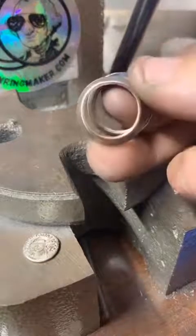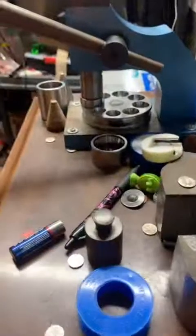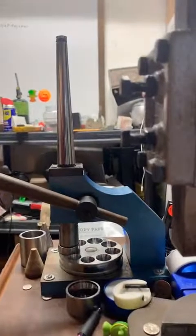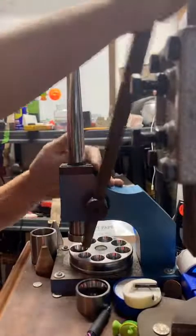There we go. We got these all nice and cleaned up. Now we're going to stretch them out. Hopefully my phone will stay put. It likes to move around while I use my press. Okay. It's already getting wild. So calm it down. Stay put. Just throw these on the ring stretcher and stretch them out.